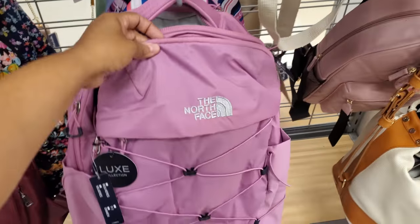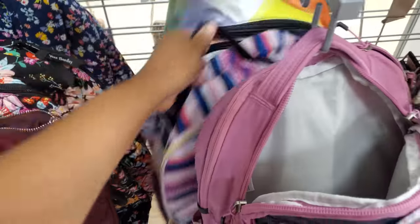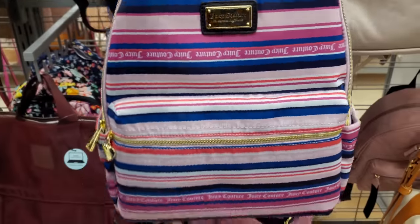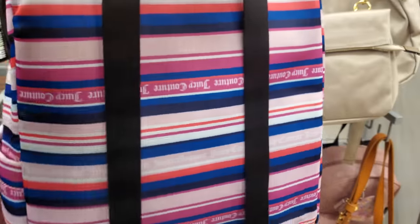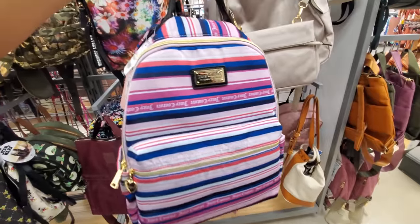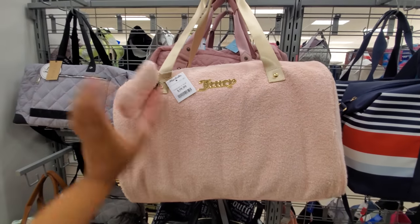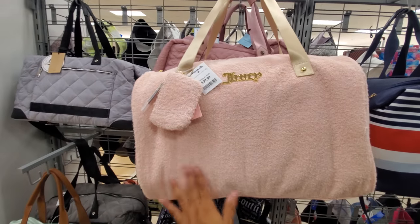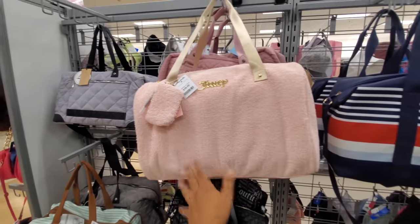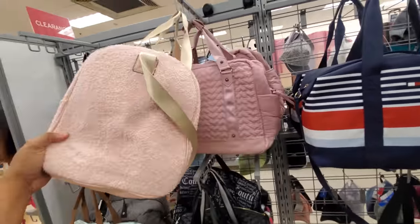Okay, that's cool. Oh, here's a large North Face. A large one in. It looks like a new Juicy Couture, a striped one. If you're needing something stripey, two pockets on the side too. So $30 on this one. Hey, I spotted a new Juicy. This feels like a towel for $40. You do get the coin pouch, but the towel filling is fuzzy. Large Juicy logo. That's a new one. I wonder if they have it in black.